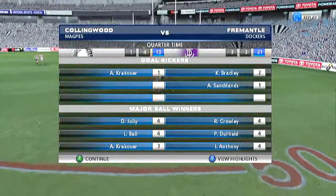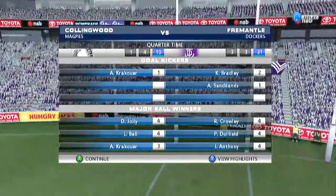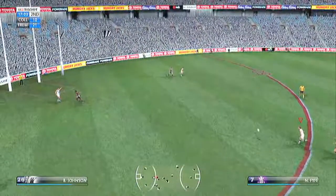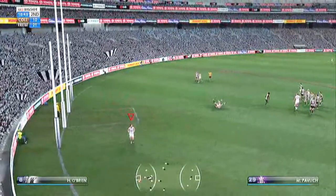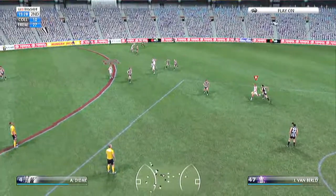3-3-21 to the Dockers. Kepler Bradley kicking 2 early goals, Crowley, Duffield, Jolly and Ball all getting a lot of the sharing. It might have taken a little while for the game to open up in the first quarter, but it did not take long in the second. Michael Johnson, who is proving one of the unsung heroes of the Dockers side, bombs it into the path of Nat Fyfe, who despite the pressure from behind is able to kick it through for the Dockers' 4th goal of the match to extend that lead even further.